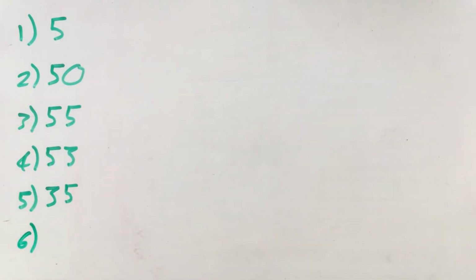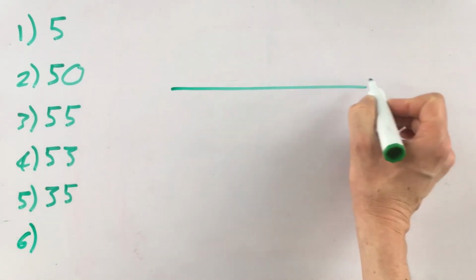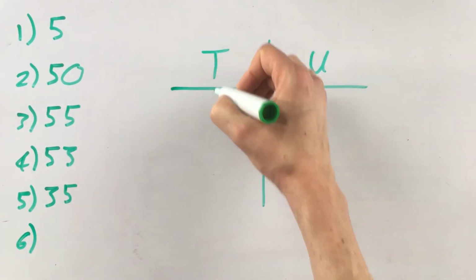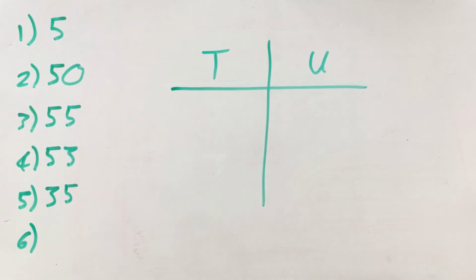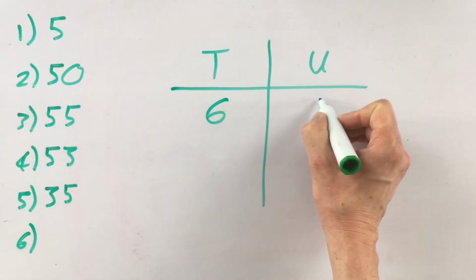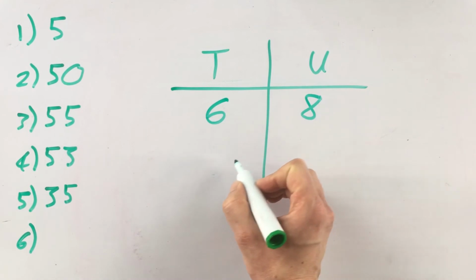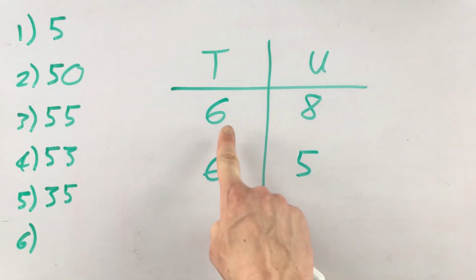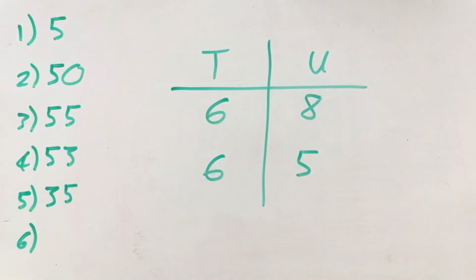For our final question, I'm just going to use a place value grid. But if you want to, you can also use the coins if it helps you. We're comparing the numbers 68 and 65. 68 is made up of 6 tens and 8 ones, and 65 is made up of 6 tens and 5 ones.